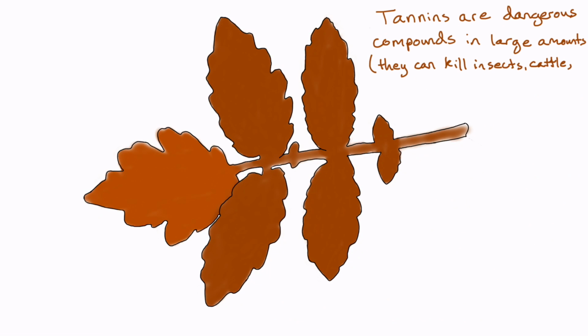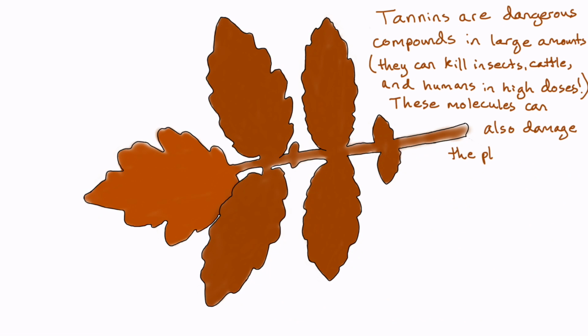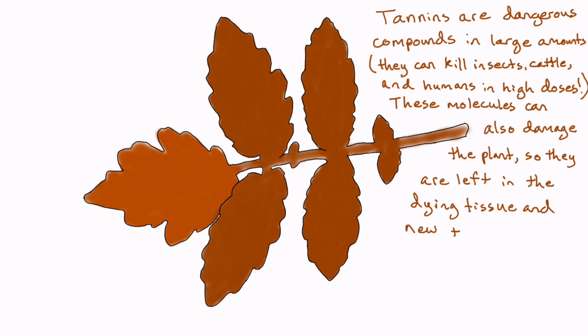Tannins are dangerous compounds in large amounts. They can kill insects, cattle, and humans in high enough doses. These molecules can also damage the plants themselves, so they are left in the dying leaves in order to protect the plant from its own chemicals. New tannins are created for the new generation of leaves in the following year.